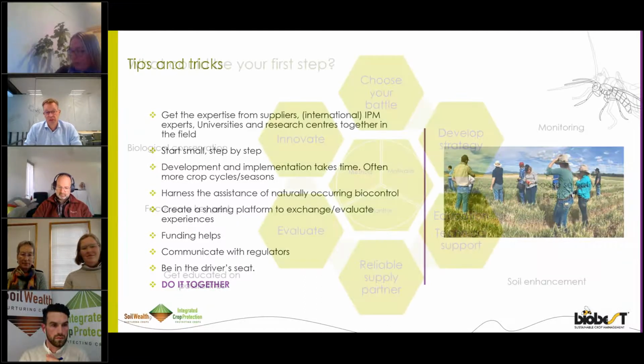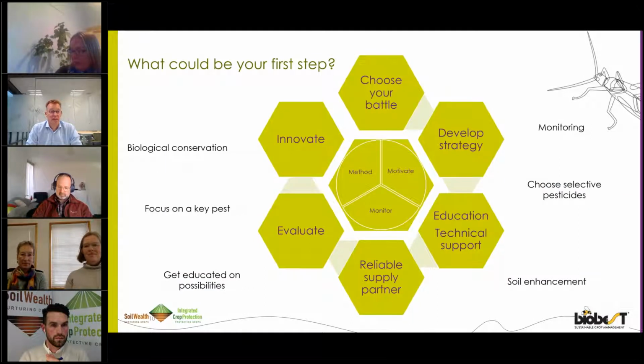So what can be your first steps? I would say, first, you need to get the center right: the motivation, monitoring, and the method. Then choose your battle. Start small, one pest, small plot, develop the strategy, get educated, and get technical support frequently. Find a reliable supply partner. We know that when you deal with living products, it's not just delivery from the shelf. This is planning. This is bringing it in good condition to your farm.